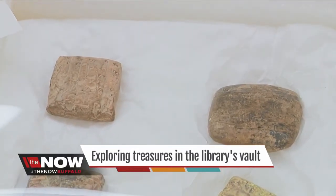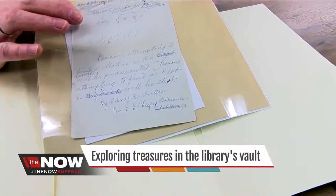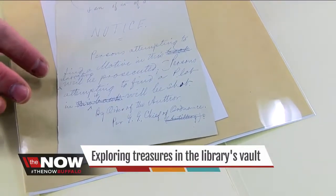That's the truth. The ancient chiseled rocks are actually business documents. A receipt for a large, lean kid goat. Here's a handwritten page from an iconic author. The notice to reader in Mark Twain's own writing.